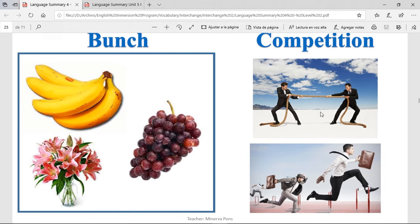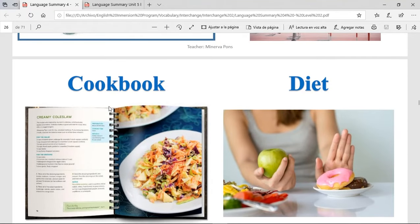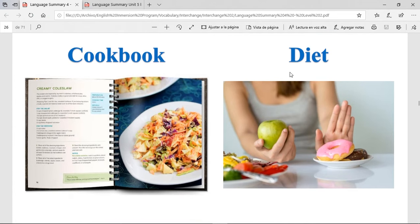Okay, a competition. A competition is when two or more people are doing the same activity to see who does it better or faster, okay? And maybe in both cases, okay? Cookbook. The cookbook is a recipe book where you have a lot of different ways to cook meals, and that is a cookbook, okay?